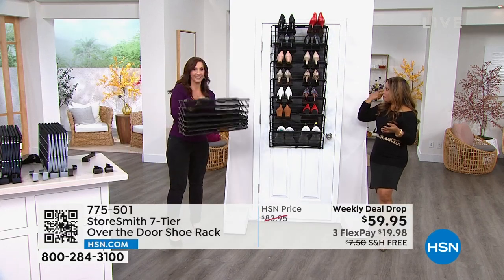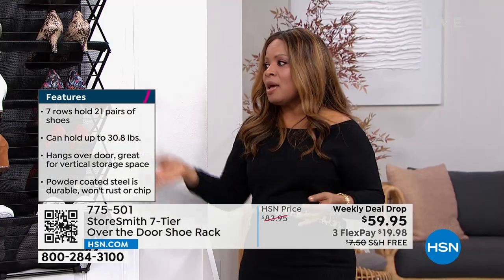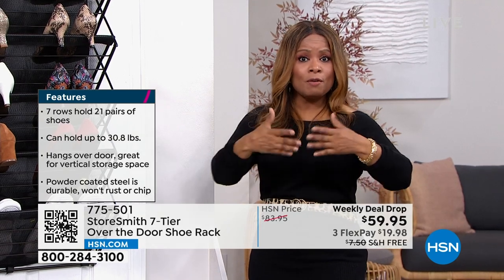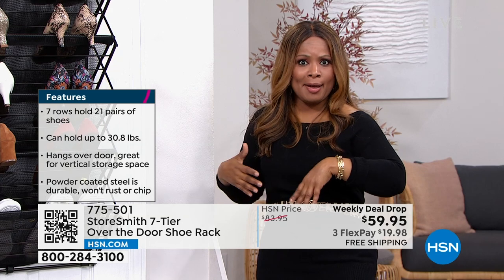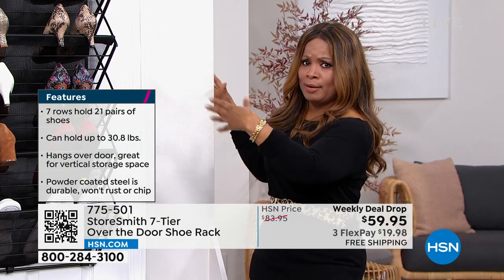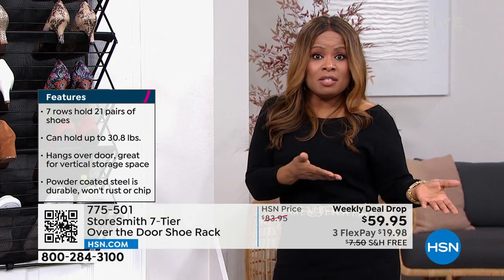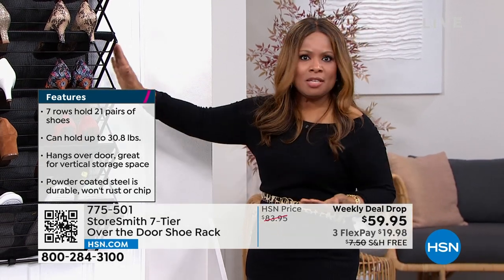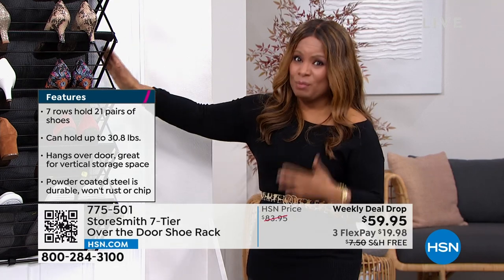Exactly. I love the idea of the mudroom, because unfortunately the weather will be changing in the next couple of months. I also love the idea for you, maybe you've converted your guest bedroom to a home office like I have, and so that closet is no longer a functioning closet for your guests. But when you do have company, they need a place to put their shoes. What an easy solution for you. And even if it's temporary, because when you're not using it, you can fold it down. It's an incredible today special.